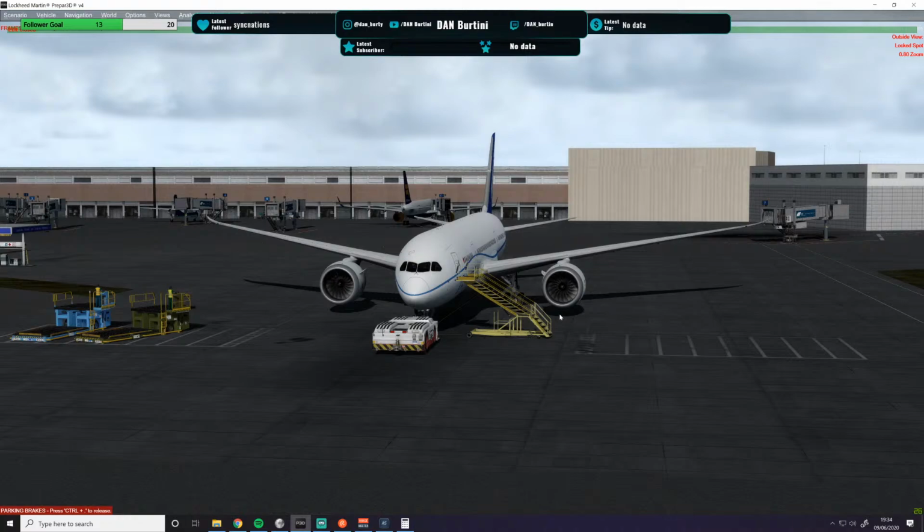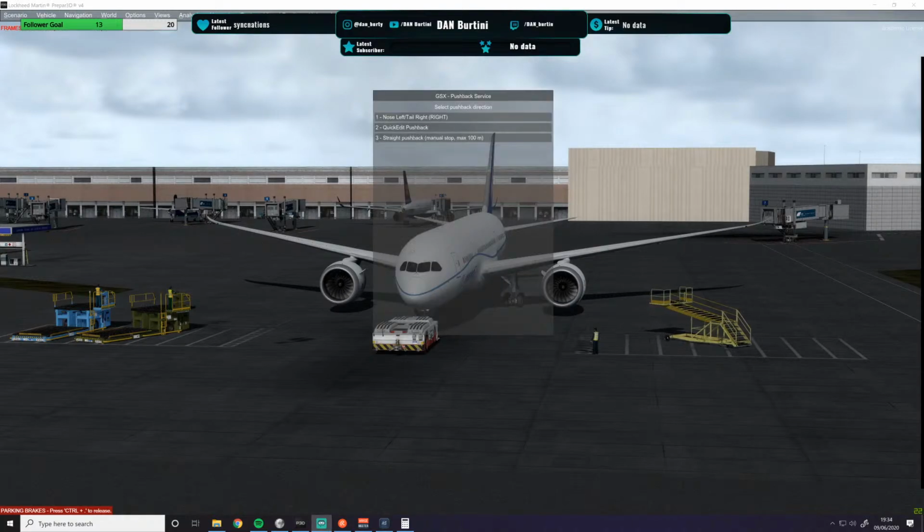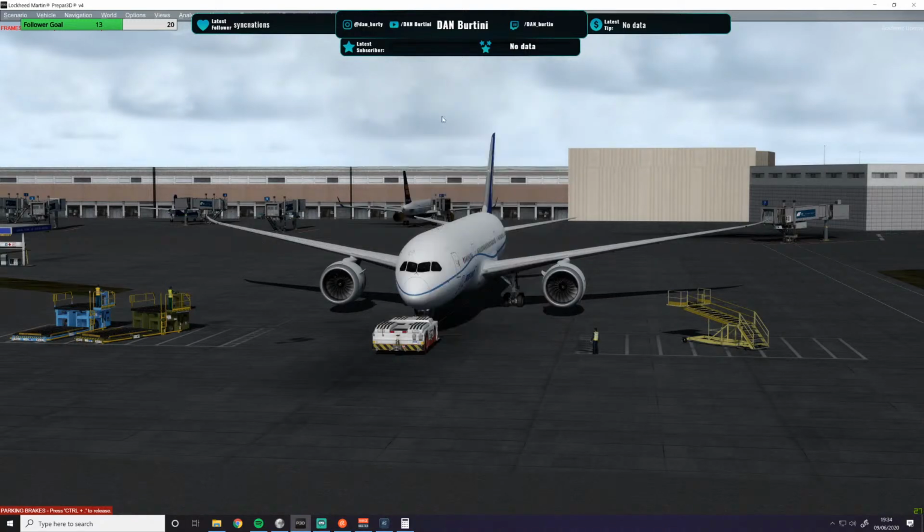I see the engine is just windmilling in the breeze because the engine fans aren't fixed, so just by the wind going through them they can spin freely. Same with turboprops because they're jet engines with propeller on the front. We'll close all that down. Nose left, tail right. I think just right is what we want. I think that's right.